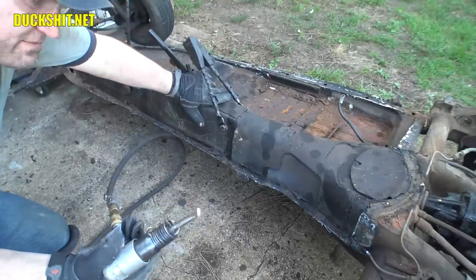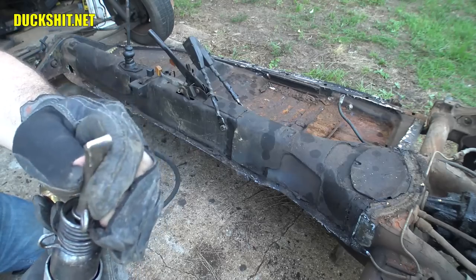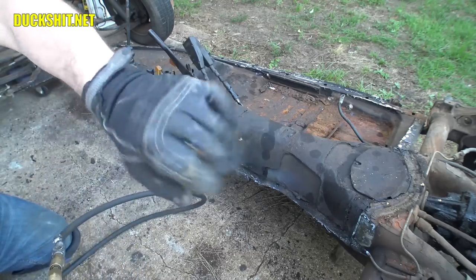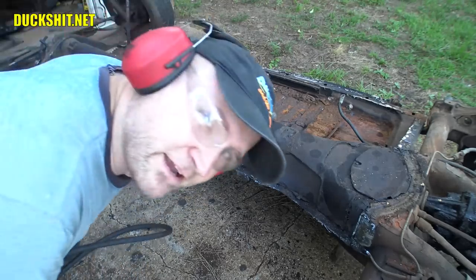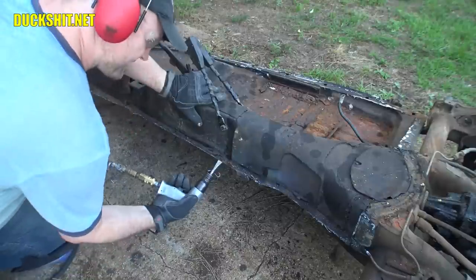This tool still seems to be the best one for the job. Make sure you've got a nice sharpened bit on the end of it. Wear your anti-vibration gloves, hearing protection, eye protection, all that good stuff. Here we go. Let's drive the neighbors nuts.